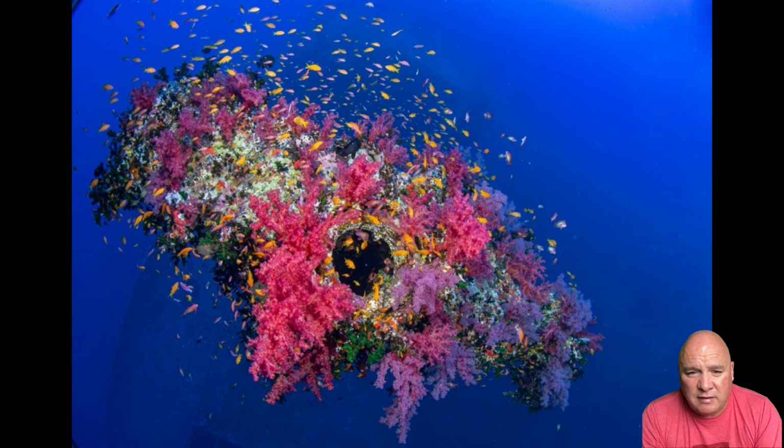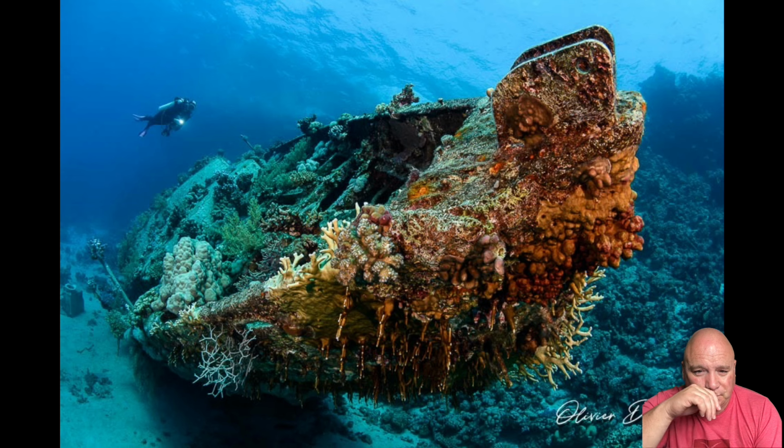So the foreground is fantastic, but with a little bit more attention to the background, I think this picture could have told a really fascinating story. But it's still really nice. It's a really nice wreck shot.